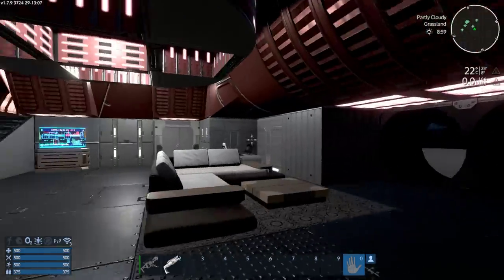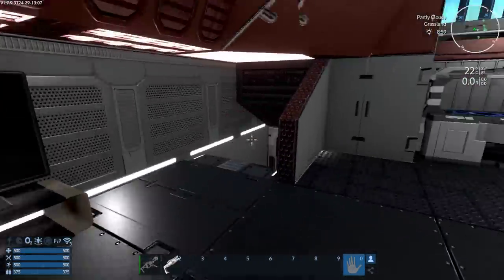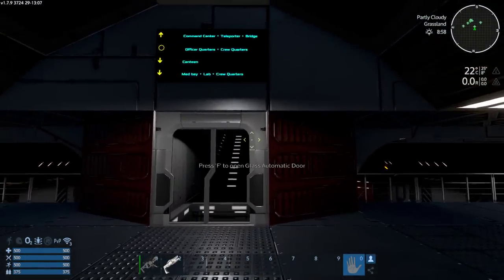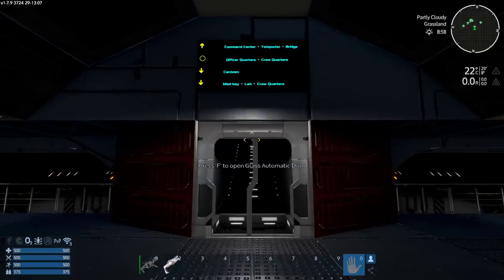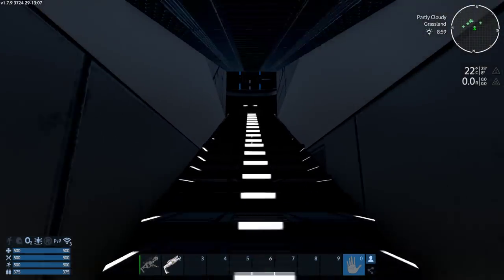What about this one? You got the yin yang too? Yep. You are the yin yangers up there. They must be the important people that are flying the ship, or second in command or something. Well, actually, not necessarily. So officer crew quarters. There's a canteen. And command and control bridge. It's saying up.